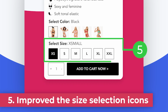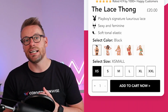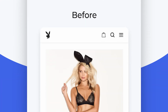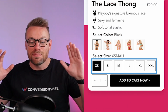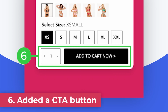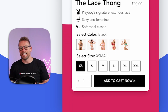Number 5, the finer details. Trust me guys, when these guys are doing millions of hits per month, it's the small details that really have big impact on your conversion rates. Before, the size selects were big square boxes on 2 lines. Instead, we've been able to pull them onto 1 line, which allows me to pull point number 6, the all-important call to action, above the fold on mobile. We've used add to cart now emotive, the directional cue, and this is more likely to get add to carts than it was before.